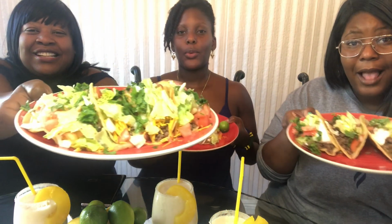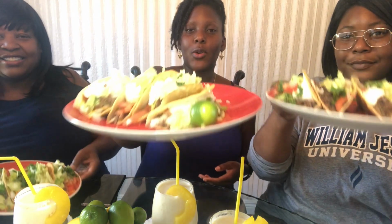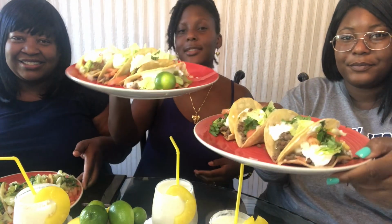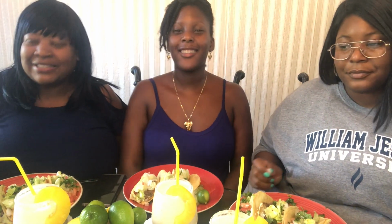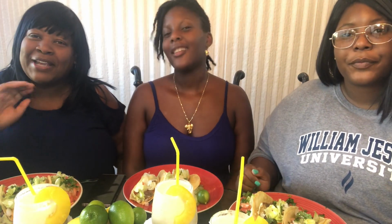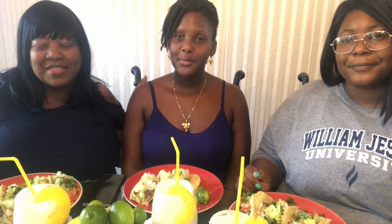Tacos, y'all. Homemade tacos, homemade taco shells. She makes the best homemade tacos. She does nothing special, but they come out so great. Very basic. I make the best tacos, and it's so basic, but they love them. They love them. And I love them for loving them.